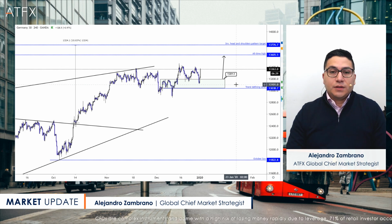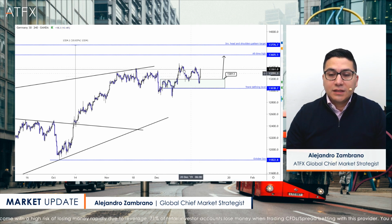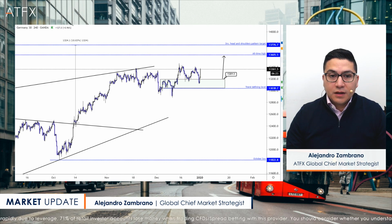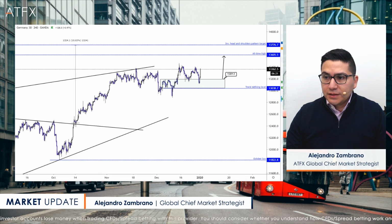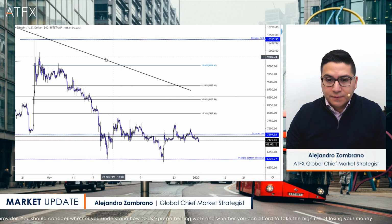So there are opportunities to buy stock markets. You just need to see where they are to get that decent risk reward ratio. And I think that's pretty much it. Let's just take a look at Bitcoin, and then we're going to answer a few questions.